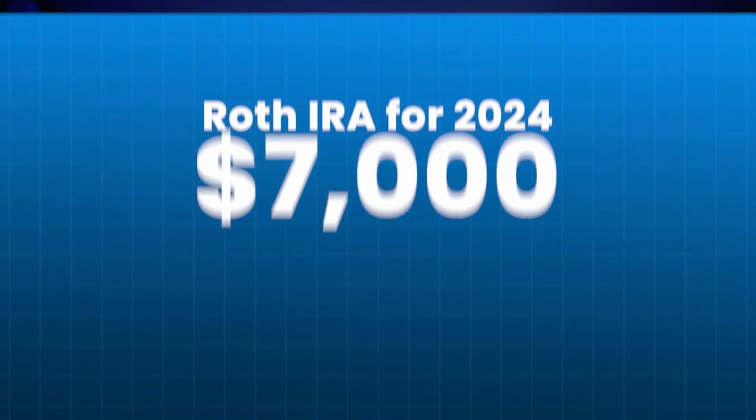Now, the maximum you can put in a Roth IRA for 2024 is $7,000. The other option is a traditional IRA. That's where you get a tax deduction going in. It grows within that account, but then when you withdraw during retirement, it will be taxable. So we highly recommend this tax bracket take advantage of the Roth IRA while you're at that lower tax bracket, because as a business owner, you're going to go into a higher tax bracket.